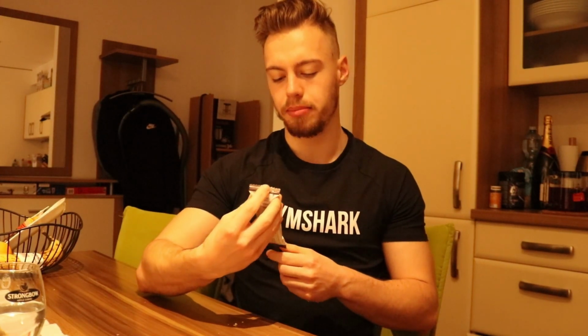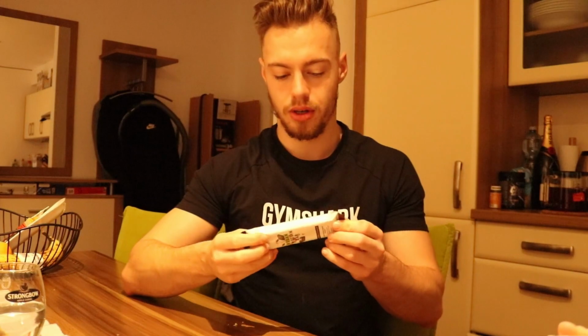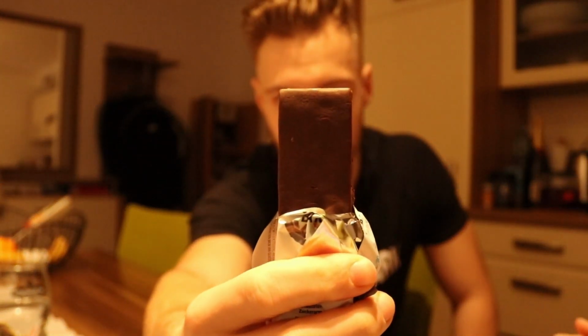The last protein bar I'm gonna try for breakfast is the vegan protein bar from Foodspring. Never had one of these. It says 192 calories per bar. This looks more like a protein bar, to be honest. That thing is dry as hell. I'm thinking like I'm chewing some Sahara.